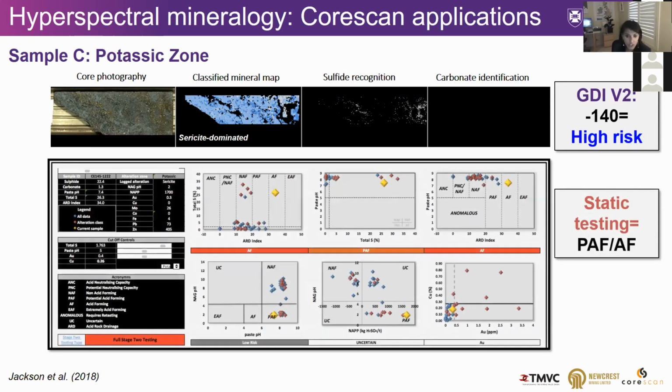And if we go to our geoenvironmental dashboard, what we can see is that by all the different plots, it is indeed classified on the top row as an acid forming to potential acid forming sample. So our static testing confirms that this is a high risk sample.